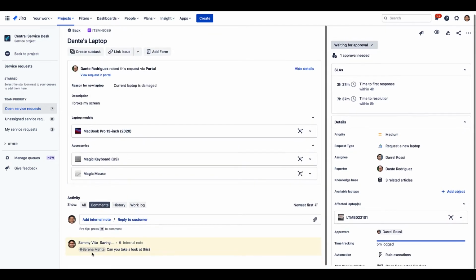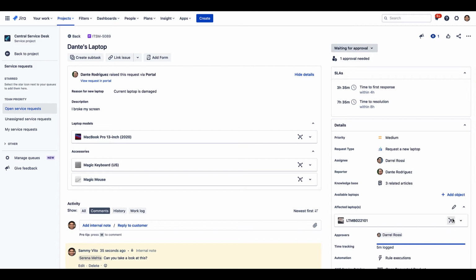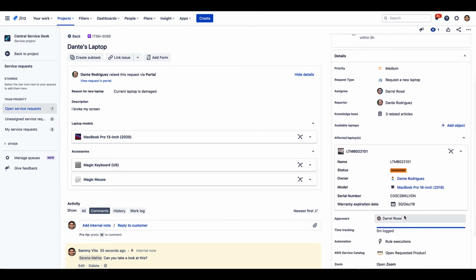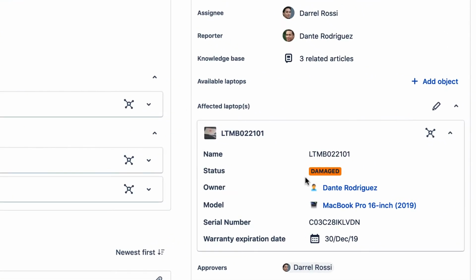And with the power of data and automation, because Dante reported his laptop as damaged, we've added it here and updated its status. We've also added his manager as the approver and assigned it to his manager all in one step. So besides the comment and time I added just for this demo, this record is now well on its way without any support agent touching it. Going a step further, we can also create a new laptop record once this record has been approved.